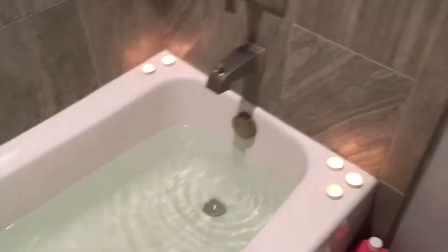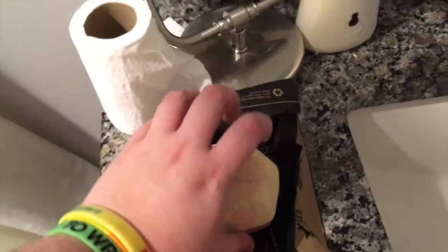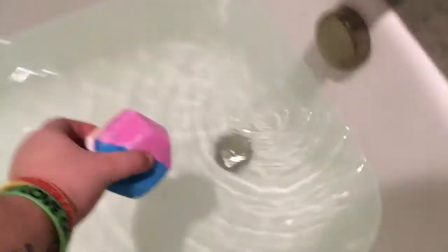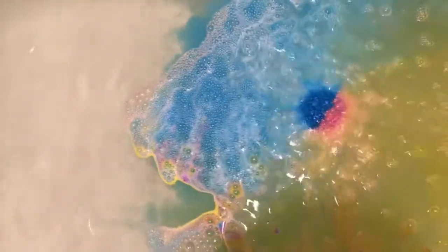All right, the bath is filled. 'Tis crystal clear. 'Tis time for the bath bomb to go in. Are we ready? My first Lush bath bomb experience. Oh my god, it's beautiful. I'm legit so excited. Wow, that's so cool.